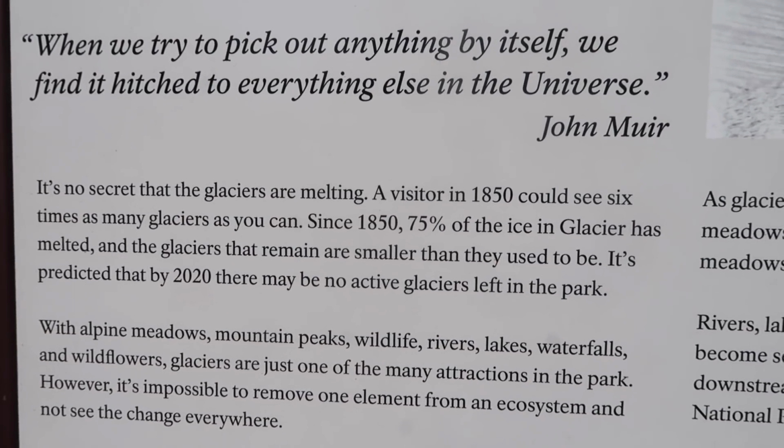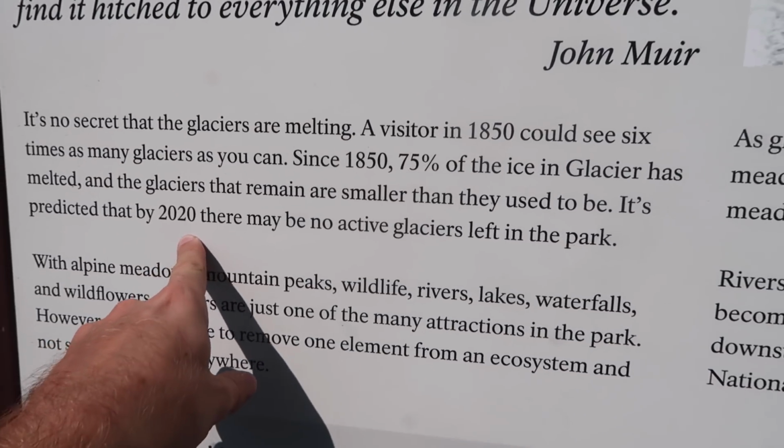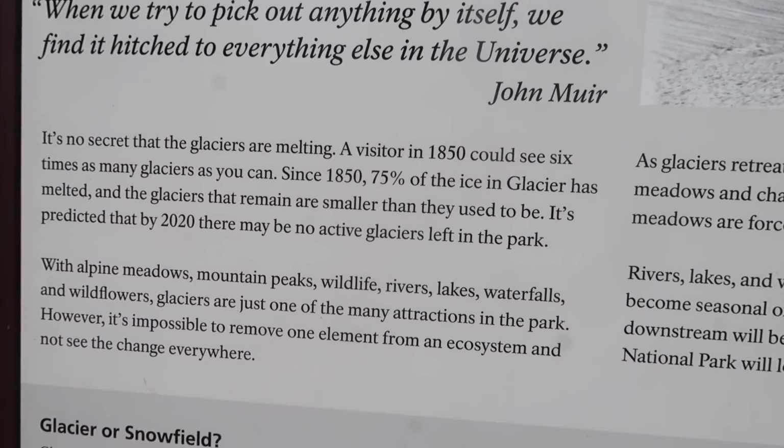75% of the ice in glaciers has melted since 1850. You gotta get here fast. Supposedly by 2020 there won't be any glaciers left.